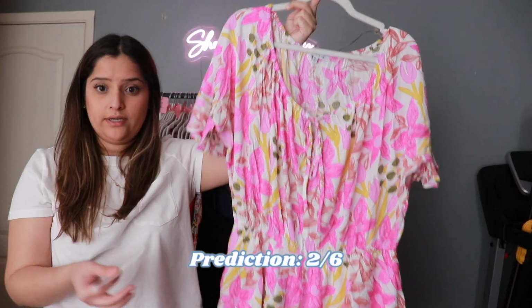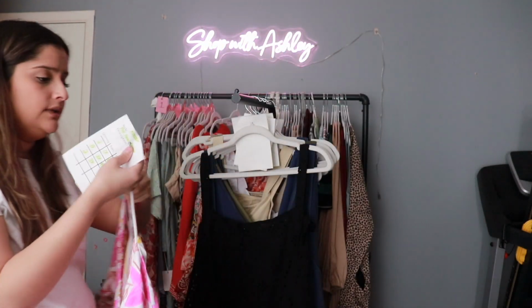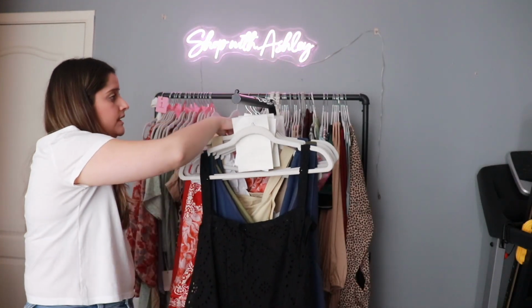This one I think I did predict right. I only sold 2 out of the 6. So I still have 4 more of this little style. It is a romper. Yeah, I think it's just the color. It's a little too loud for my customers.